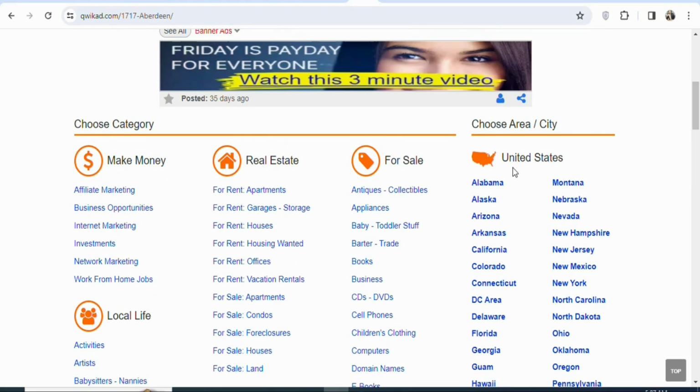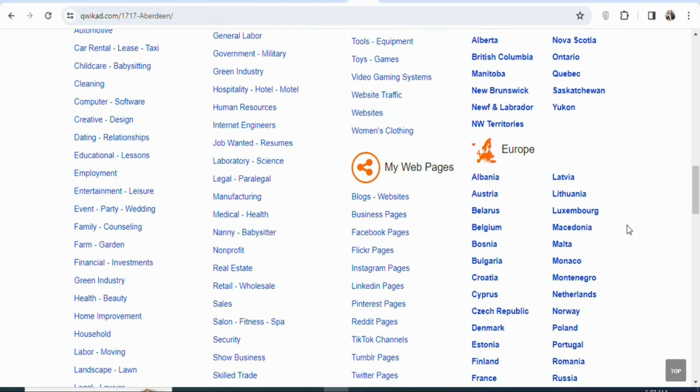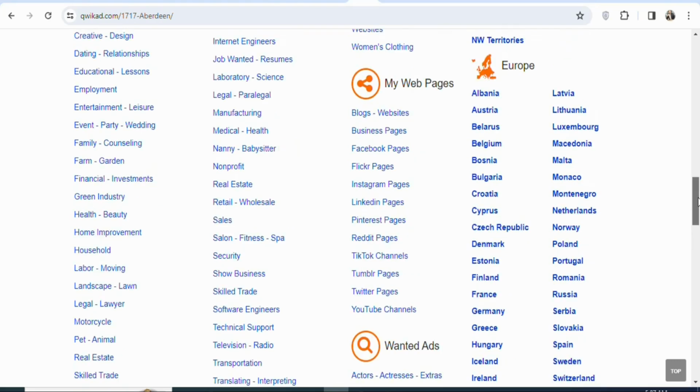So you have to select United States. If you don't want United States, you can select Canada or the United Kingdom. If you don't want United Kingdom, you can select Australia or New Zealand. Any of them that you want, you can select, because those are the tier 1 countries that you can get people who understand English. The offer is in English.